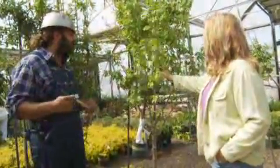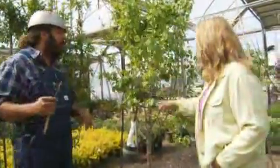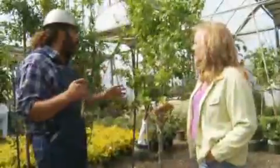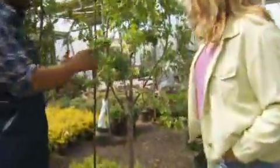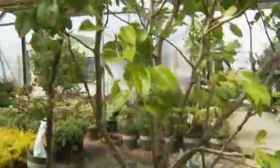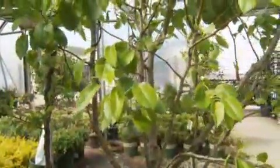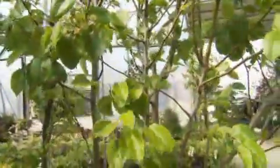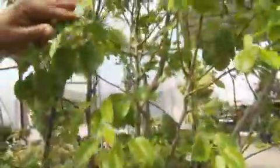So pruning, is it a topping thing or is it a narrowing out? There's some different ways of doing it, but the way I like to do it is I like to open up the inside. One of the big things about fruit trees is air circulation. In most trees you want to keep a central leader. In a fruit tree you want to take out the inside and make it more open so the air circulation can get through. Another thing about fruit trees, when you prune them, it pares down how many flowers you have.